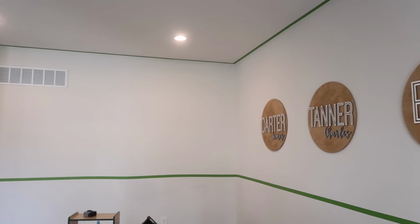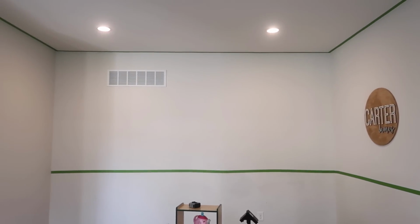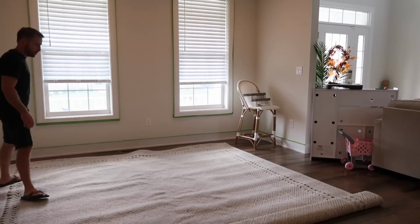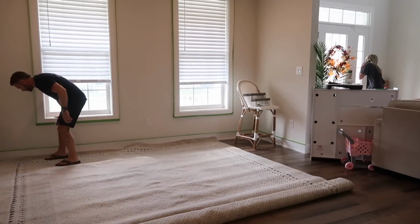And then Chris found this really cool siding. I think he saw something on Instagram and then wound up finding it on a website. And it got delivered in like 2 days. So he had his dad come over and help him put that up. But first, I'm going to get started with painting.